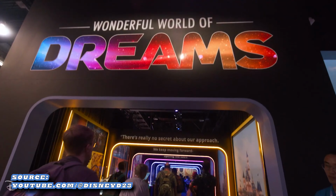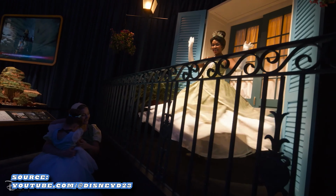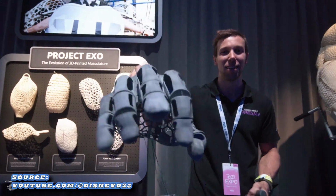Now finally, the Imagineering Behind the Dreams Disney Experiences Pavilion is where fans will get unprecedented access to Imagineering's passionate and talented team of artists, engineers, and craftspeople. There will be design models, interactive demos, live prototypes, and exclusive presentations at this pavilion, and guests will get a first-hand view of the innovative and immersive storytelling that will fuel the growth of Disney parks, resorts, cruise ships, and other experiences for decades to come.